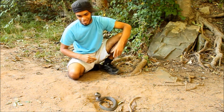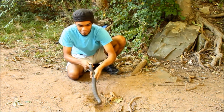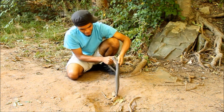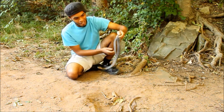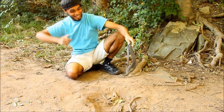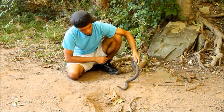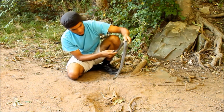But now she's looking like she wants to take off. There, girl. Now I know any second she's probably going to turn around and strike at me. You see how she's flattened out her head? She's ready to strike. She's ready to go. Just a beautiful snake. It's always nice to see water snakes.